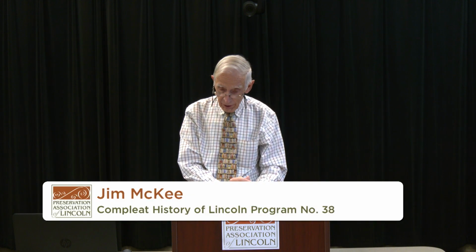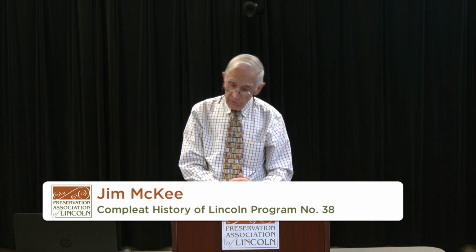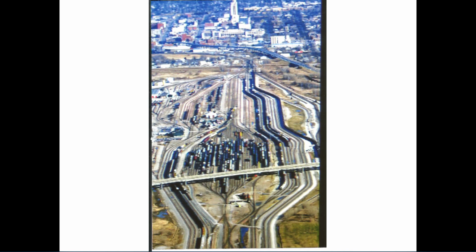Well, we have varying things today, and the first thing we will talk about is one of my favorites, the old hump yard, or the Coddington Bridge and Hump Yard. This photograph is a little bit later than the Coddington Bridge, so we'll have to use your imagination a little bit.